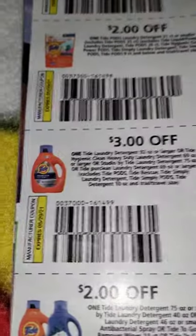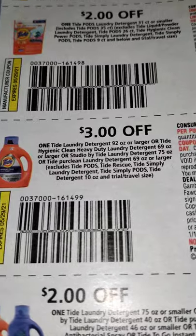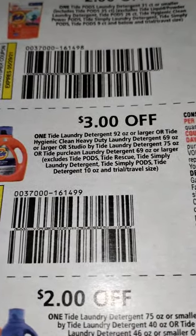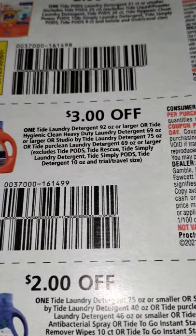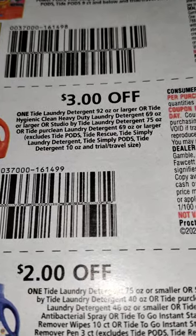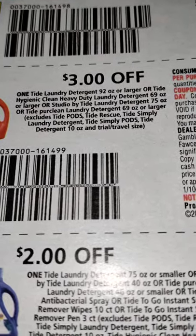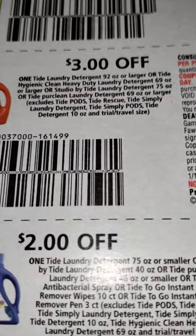We have a $3 off on Tide liquid laundry detergent, 92 ounces or larger, or Tide Hygienic Clean Heavy Duty Laundry Detergent, 69 ounces or larger, or Studio by Tide Laundry Detergent, 75 ounces, or Tide Pure Clean Laundry Detergent, 69 ounces or larger. And excludes Tide Pods, Tide Rescue, Tide Simply Laundry Detergent, Tide Simply Pods, Tide Detergent 10 ounces, and trial and travel size.